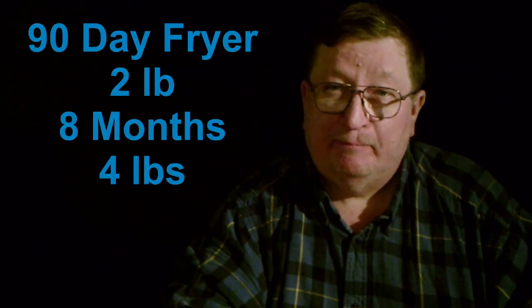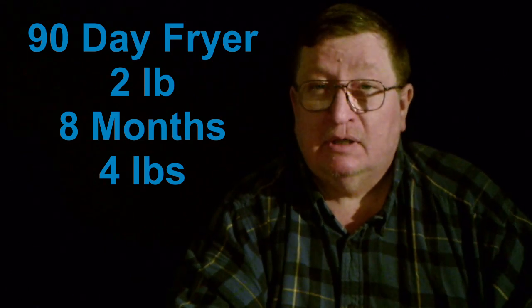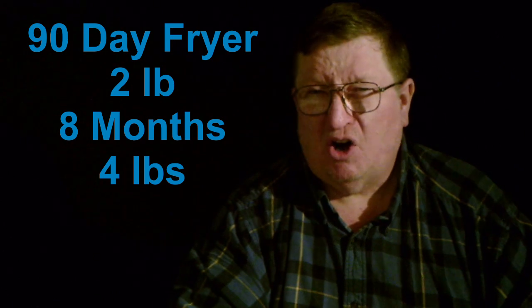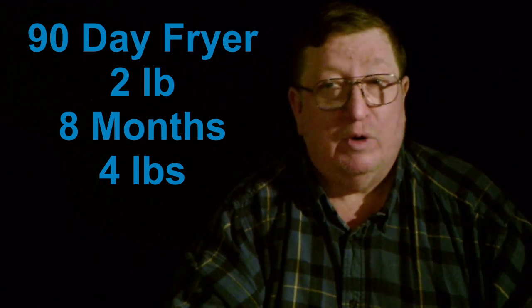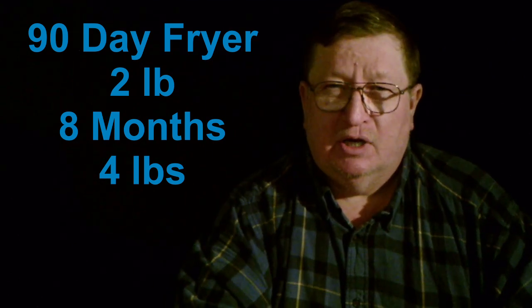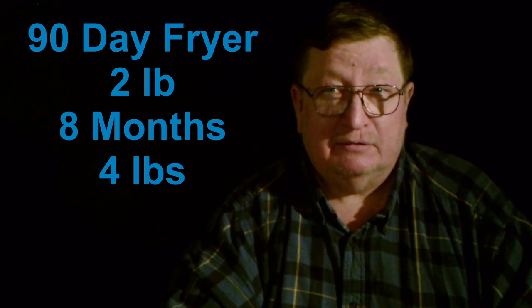A good meat rabbit is going to yield in about 3 months, 90 days, going to give us a fryer. And that fryer is going to carcass out to about 2 pounds, which is a pretty good size for a rabbit. If you wait 8 months and get an older rabbit, that rabbit is going to carcass out at about 4 pounds. But the truth is, for the extra food and stuff that you have to give them, you're better off to cull them all at fryer level. So you get them at fryers, you've got this 2 pound carcass ready to go.